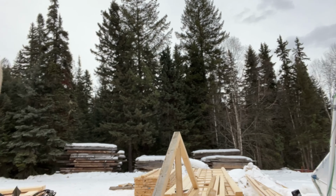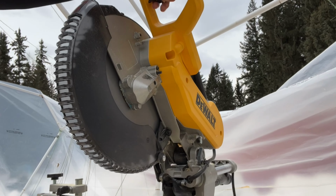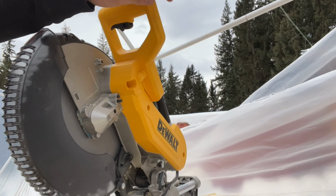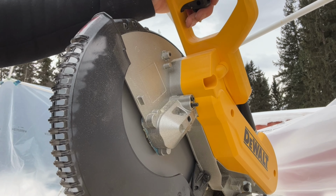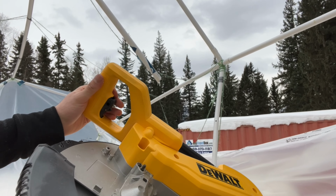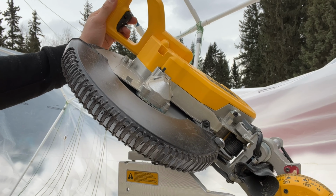I decided to use the chop saw in order to make the chop saw roof, which I thought was appropriate. So this DeWalt here came in real handy. I was trying to figure out how I was going to be able to cut greater than 45 degrees because this thing only pitches 45. If you slide that over, that's exactly 45. And I was like, how am I going to do 60?